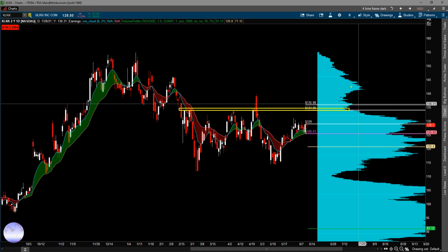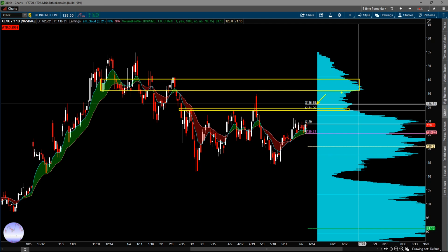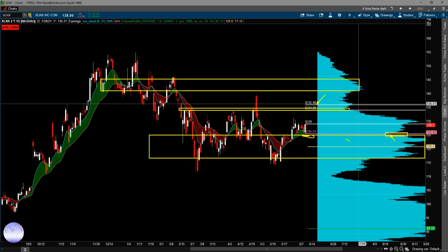So if we get a runner and if we could get to 2R and possibly get back above this zone here, then we should get a little bit close to 3R. All right, so we're putting a stop right beneath this 125.50, essentially this low volume zone here. If it is below this low volume zone, then it could possibly come back in and chop around in this high volume area and come back and retest these lows.